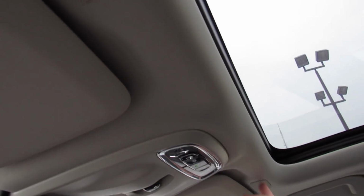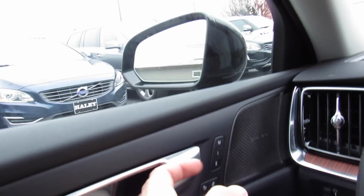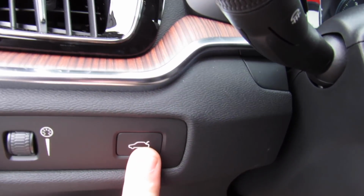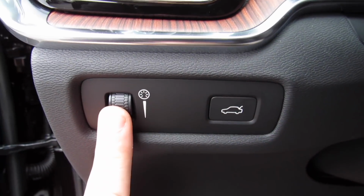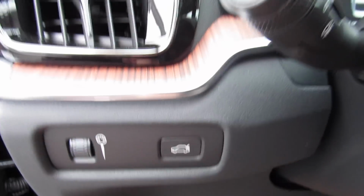Your Bluetooth microphones for the driver and passenger, as well as visors, which do have a vanity mirror, and they can extend to the side. We'll go ahead and step out. Unlock all the doors, driver's side automatic window down. Pop the hood, and you can release the trunk from right here. Gauge dimmer as well. Just press and hold. But also there is a physical release on the trunk itself.